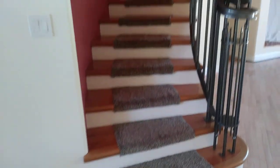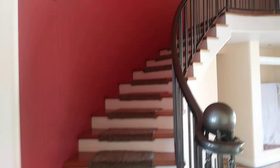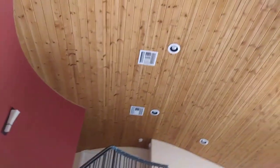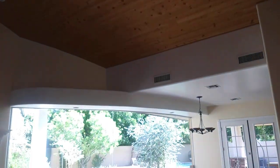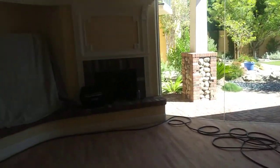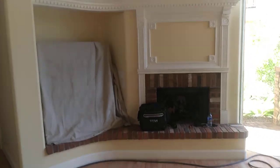That's a beautiful looking spiral staircase. Wow. Gorgeous home. And we got the nice, beautiful pine ceiling. That's gorgeous. That must have taken quite a bit of work to put up there with the scaffolding. And here it is. Great fireplace. I'm not sure when we need it.